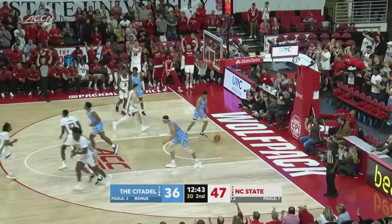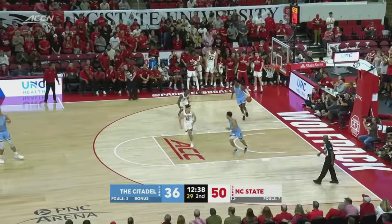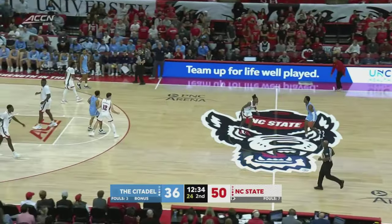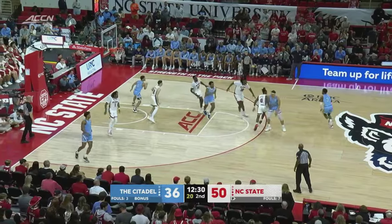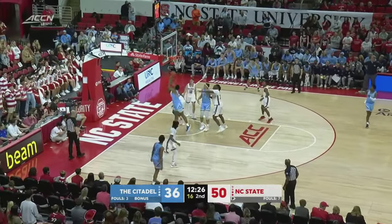Great ball movement from NC State. Burns to Horn to O'Connell. Turn down a good one to get a great one. That's the best. It's the best shot in basketball right there. Unselfish play. O'Connell now leading the way with 14 points.